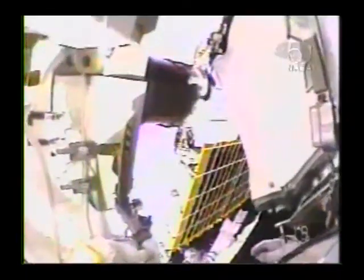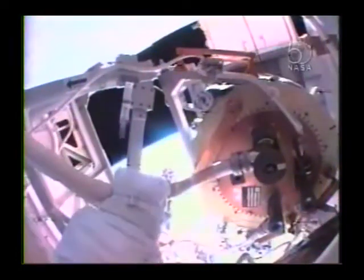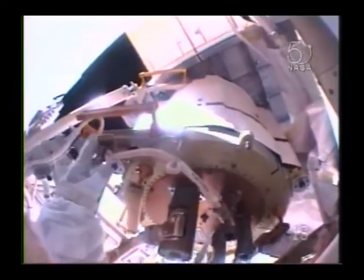I took one off of W06, one off of W05. I'm going to take one off of W19.